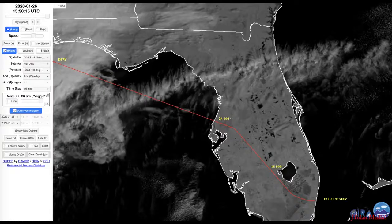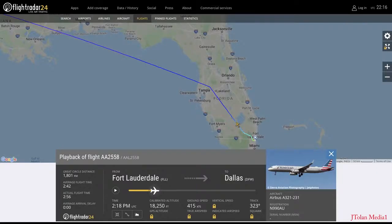The following footage was captured on a flight from Fort Lauderdale to Dallas-Fort Worth International. The weather was pretty good, with just some light clouds initially. The altitude was about 18,000 feet around Lake Okeechobee, and then the cruising altitude reached was about 28,000 feet. Have a look at this incredible footage in infrared, folks.